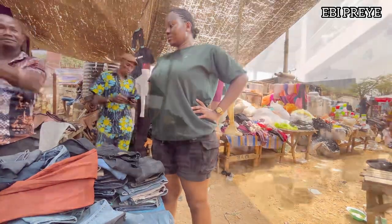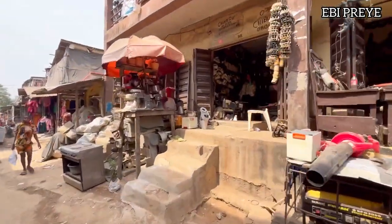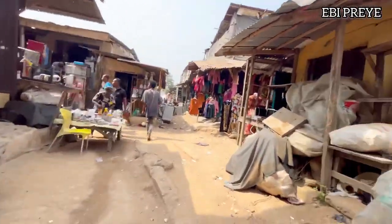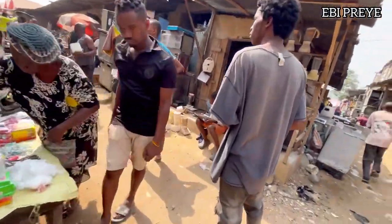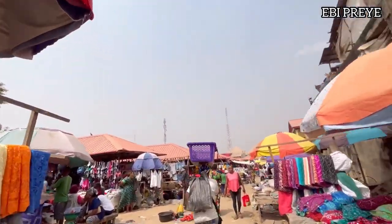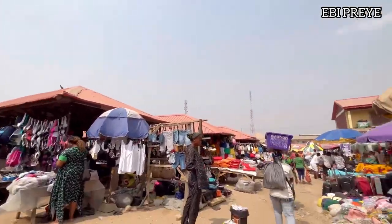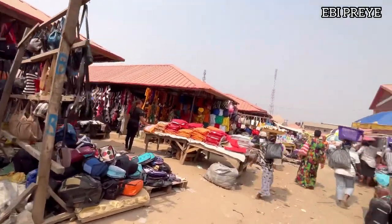These jeans were good. So he actually directed me and told me that the main market is inside. This is one mistake I made while coming to this market. I came late. Because Tuesday is actually the market day, but I came very late to this market. Well, it is what it is. Let me see what I can figure out inside of here. But if you're coming to Katangwa Market, just come by 6. That's where you see those affordable things.